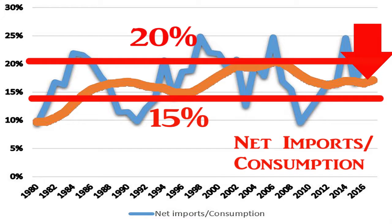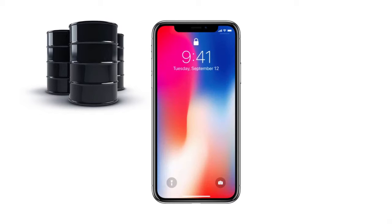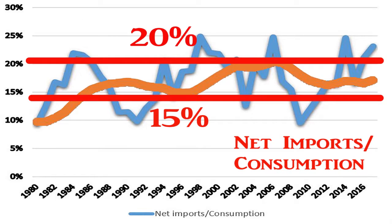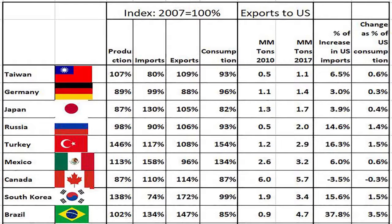Keep in mind, there are industries where the U.S. regularly imports well over 50% of the product. So right off the bat, it is hard to look at these numbers and think there has been a huge deluge of imports. Now let's drill down a bit further.